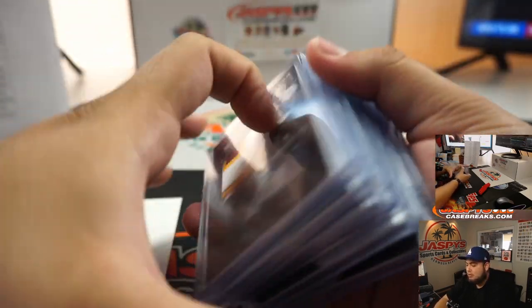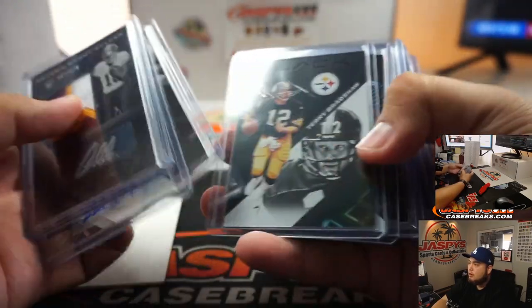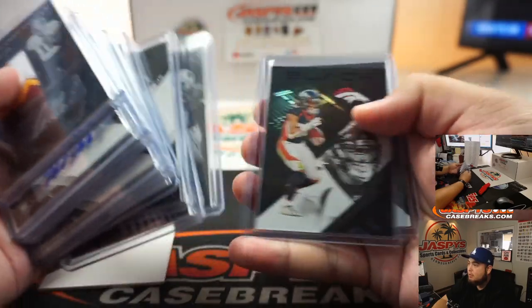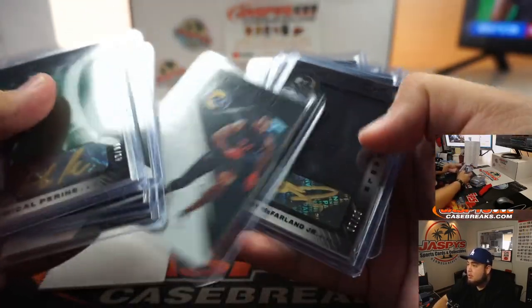And there you go, guys. Some sharp-looking cards. Fortunately, no big, huge rookie pulled in this half. So second half can be extremely loaded, guys. Nice little feel.